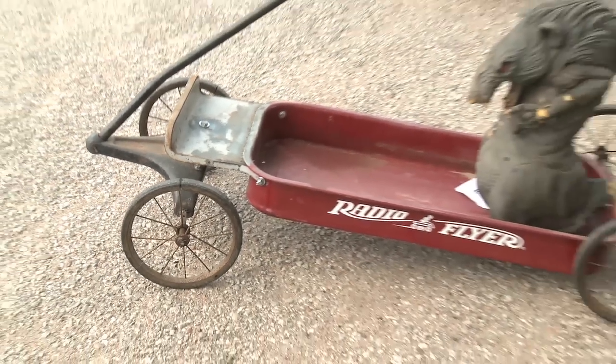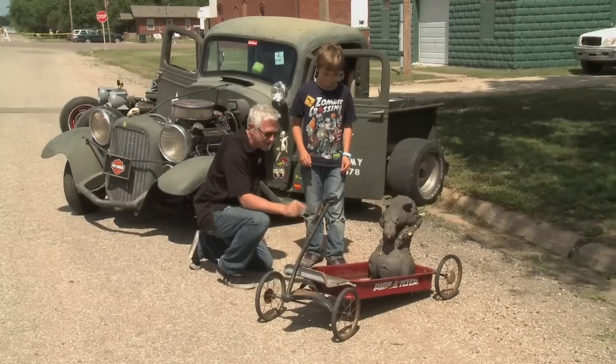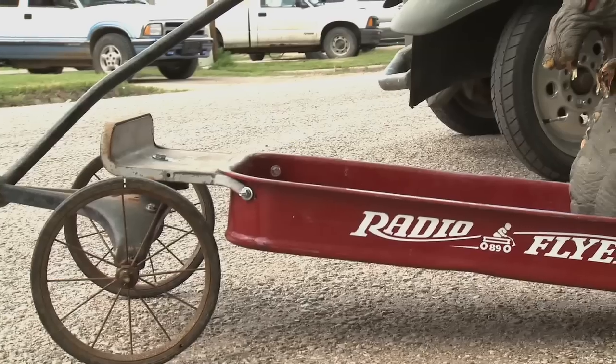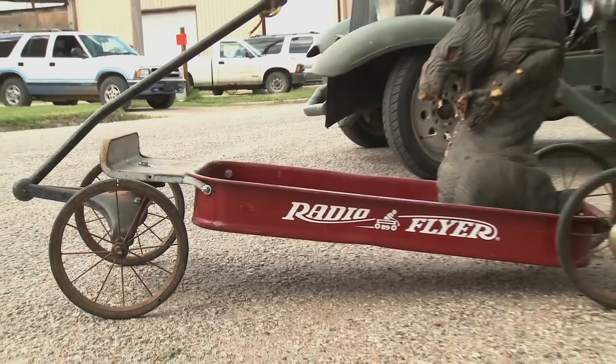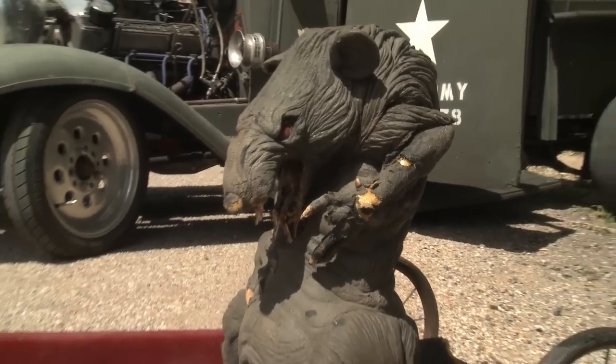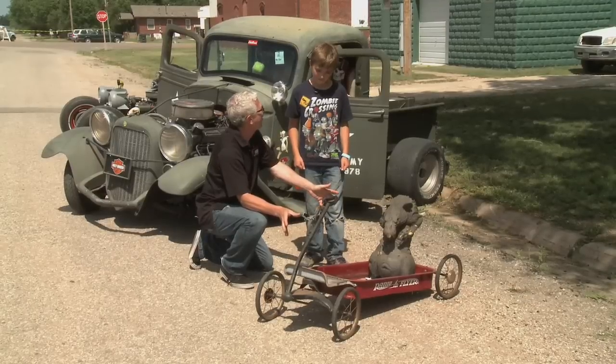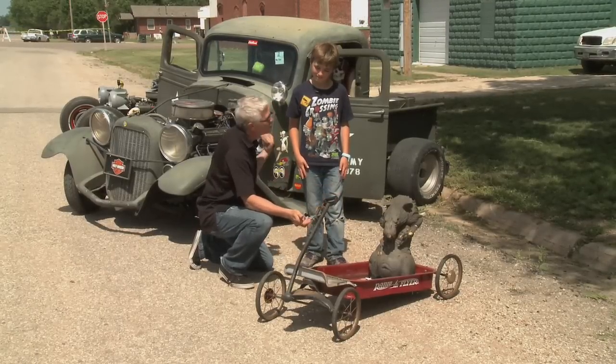Any future plans for this? Put a big block Chevy in it. A big block Chevy in this thing. You know, I think it'd work. And I think you'd probably burn the tires off this pretty easy, wouldn't you? Yeah. So I see you got a rat in this. Why do you have a rat in this thing? This is a rat rod. So you're going after your dad's truck, right? Yeah. It's a cool wagon, cool truck.